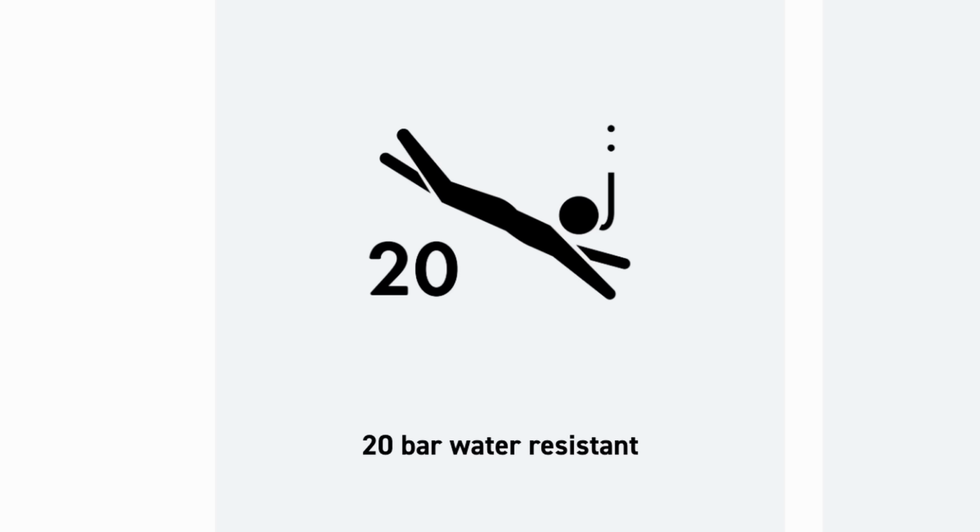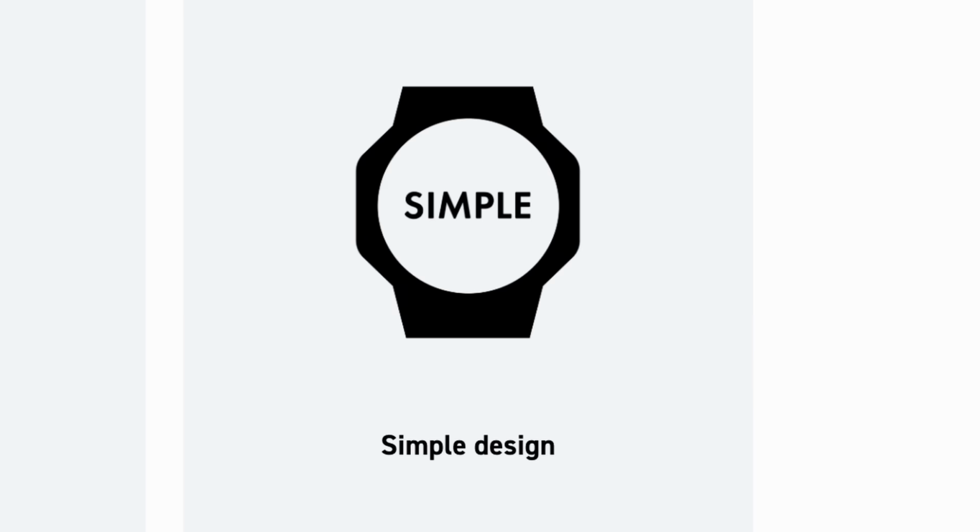Yes. In fact, Casio goes so far as to list some of the specs on their website, and the ones they're proudest of, the 200 meters water resistance as signified by a stickman diving with his snorkel there, but also the simple case design, which is advertised as simple. Yeah. And I like that. I like the very essence of what they're doing there. It really speaks to the whole ethos of the watch. No fuss, no muss, just simple.